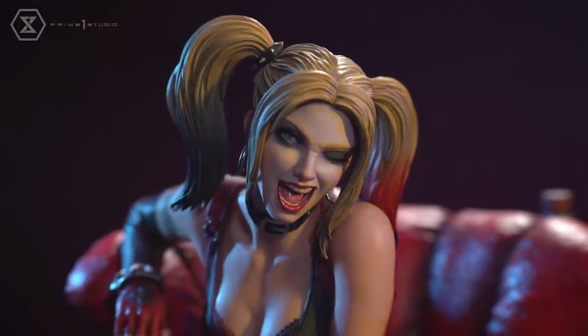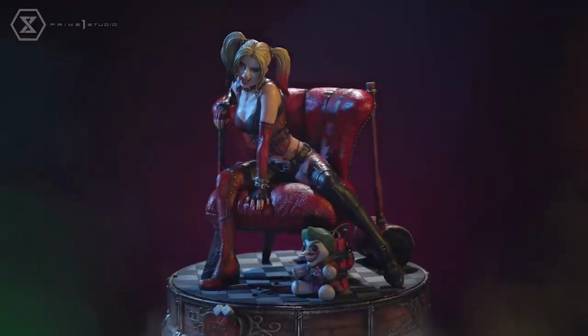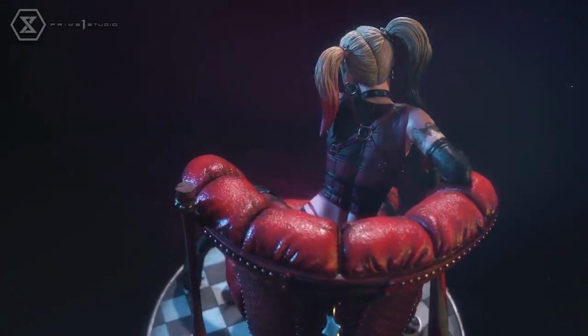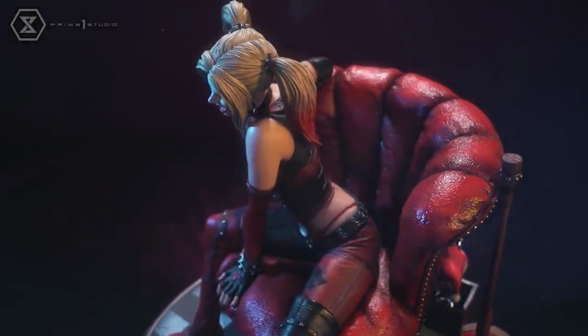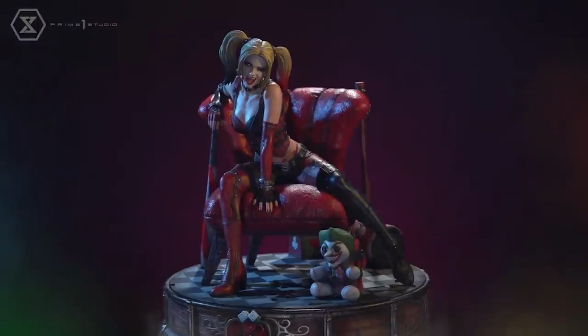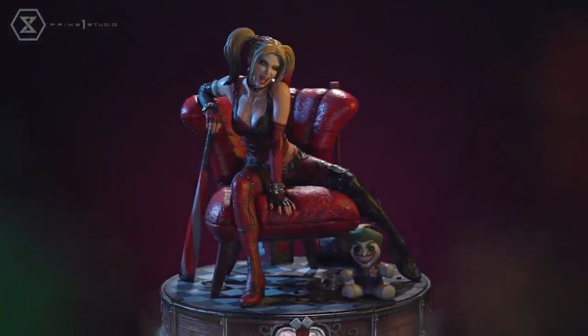She is beautiful here. She's sexy. She looks playful. I like that she's sitting in the chair like that. Gives it kind of a throne appeal to it. The lower part of the base is circular, which gives it a nice museum feel to it. And I love all of the different accessories that it has. This is an outstanding piece and my favorite from the show.